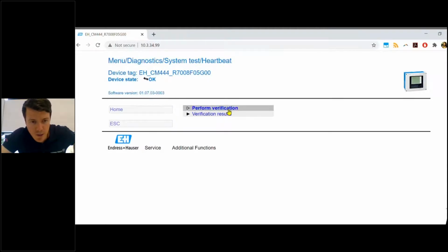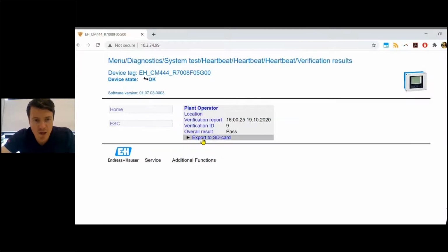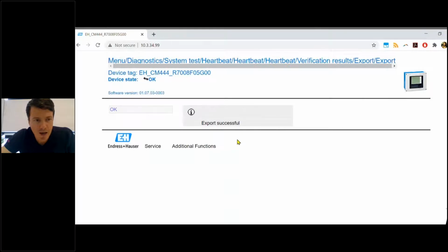So remember, this is all remotely. Click on Performing Verification, then you click OK. Now we can even export that verification data remotely. So you don't have to leave your control room, you don't have to leave your office, you can do all of this remotely. So we're going to go export to SD card, it says it's successful.